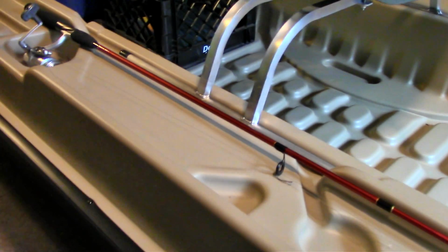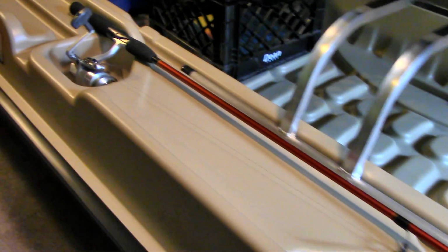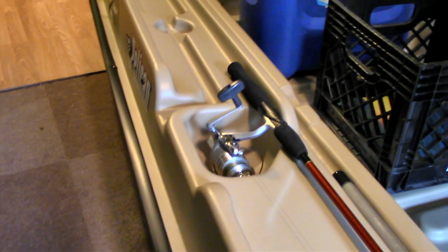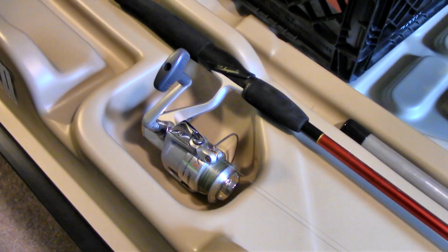And if you look down the sides here, you've got cup holders, little storage bins there. Like I said, it's not the best, but it'll do. It'll get you out on the skinny water and get you fishing. Like I said, right here you've got a little cubby hole where you can use a spinning reel or a baitcaster.